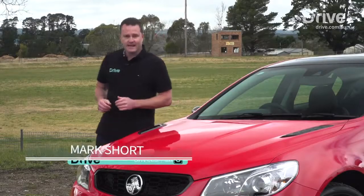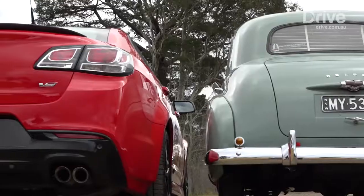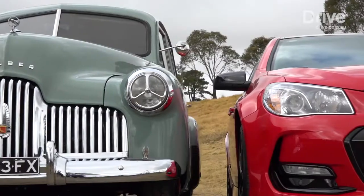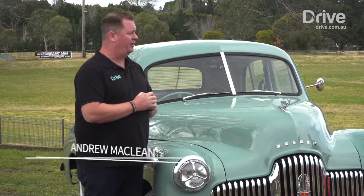Today is a sad day, and this car represents the end of an era. After almost 70 years of local manufacturing, the last Holden rolls down the assembly line at Elizabeth, South Australia today. And what a great story it's been, Shorty. And it all started with this, the FX, back in 1948.